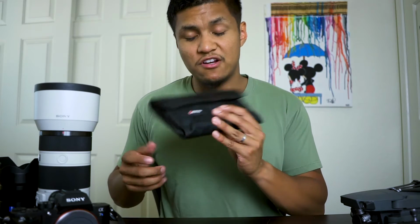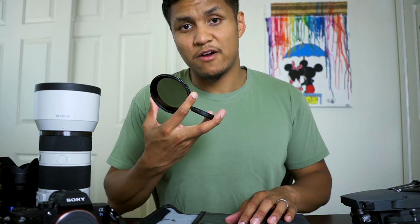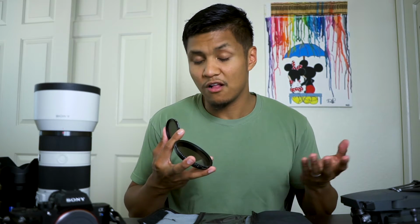Have my filter pouch here, which holds all my filters. And in here is where I keep my neutral density filters. I'll use these when it's a bright and sunny day, or I'll even use them whenever I want to get those silky smooth waterfall shots.